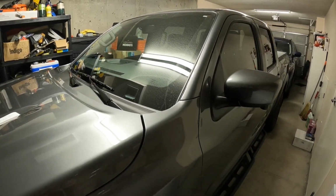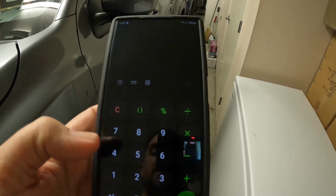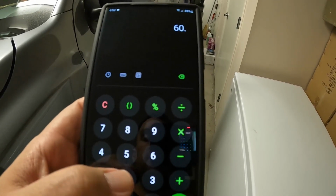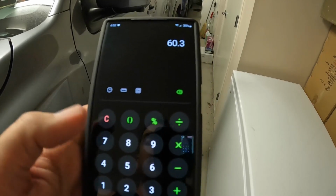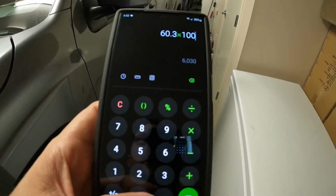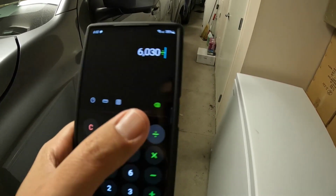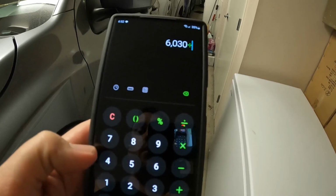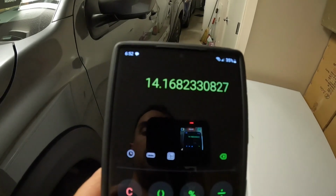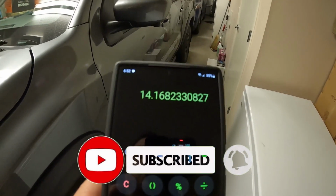So now if we calculate this out, we'll see exactly how she did. All right, now to calculate the liters, for us liters guys first, you go 60 point, it was 2.8, so let's go 60.3 liters. We do it by 100K, so times 100 kilometers. You come out to 6,030, and then you divide it by the distance we traveled. So 425.6, and that gives us 14.1, almost 14.2 liters per 100 kilometers.